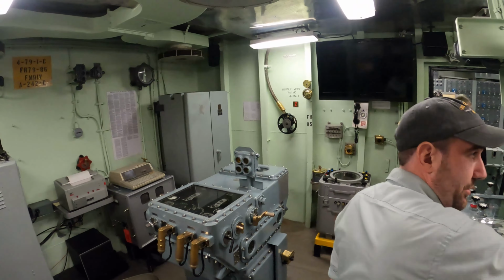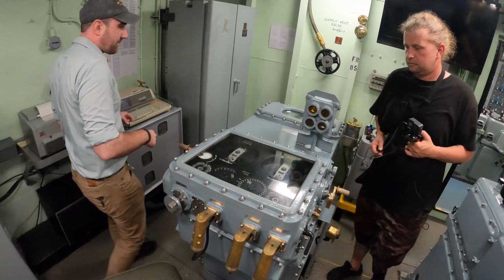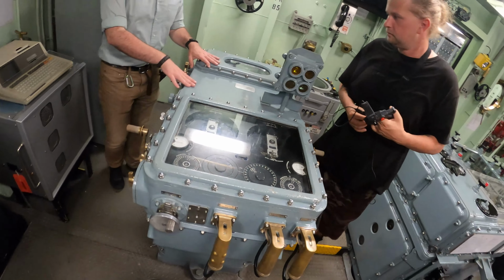And we've got our own fire control switchboard for the main guns. And then you got this over here. Firing key. So, the stable vertical.